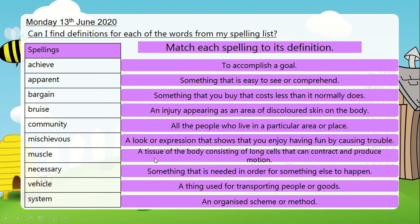Muscle, a tissue of the body consisting of long cells that can contract and produce motion. Necessary, something that is needed in order for something else to happen. Vehicle, a thing used for transporting people or goods. System, an organised scheme or method. Well done if you're able to match each spelling to its correct definition.